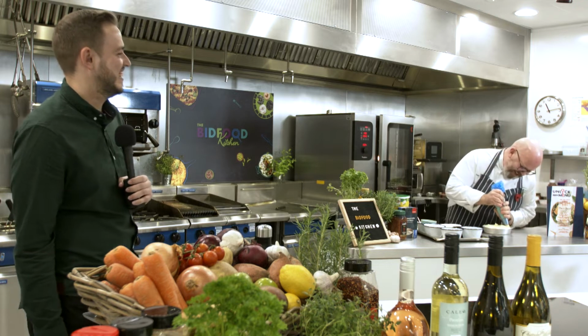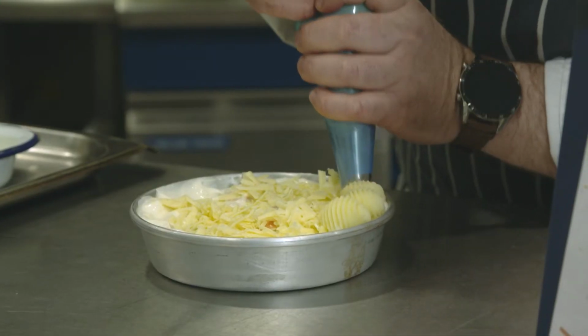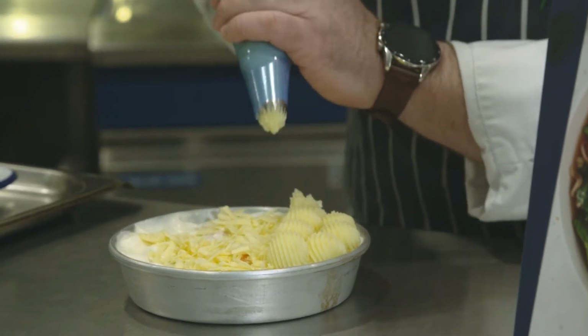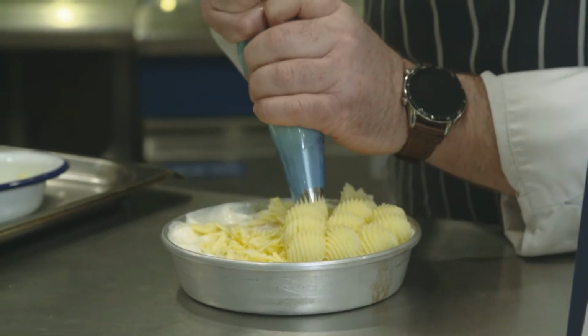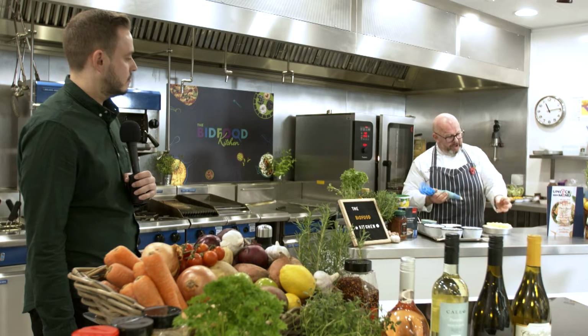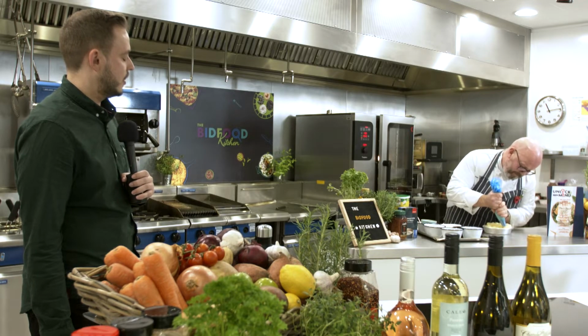And then, hopefully, my nozzle's not going to fly out the end of the piping bag now, because I've got really thin piping bags. No pressure. So we fly through. I really like a star nozzle as well. The reason why I like a star nozzle is because when it bakes, you get all those crispy grooves over the top. Yeah, it looks great.